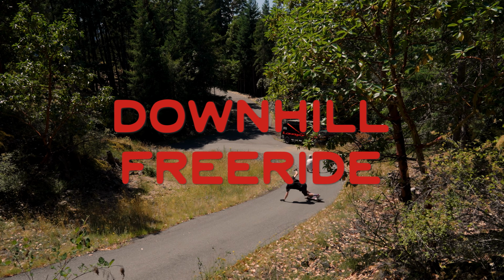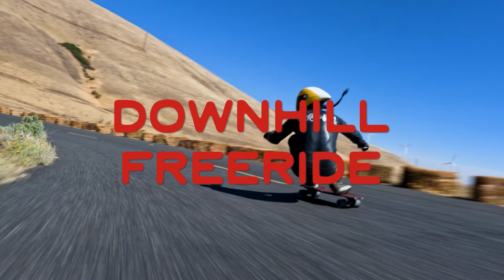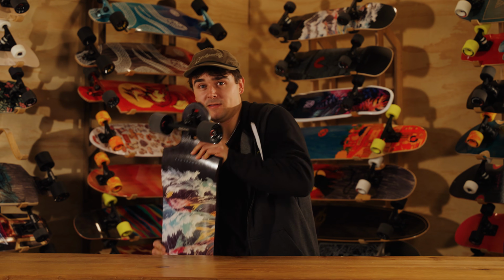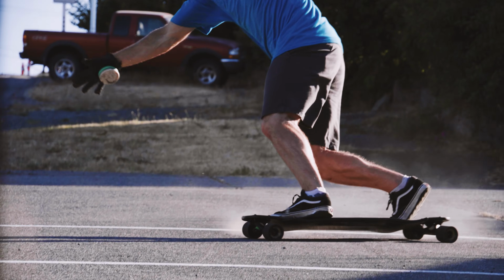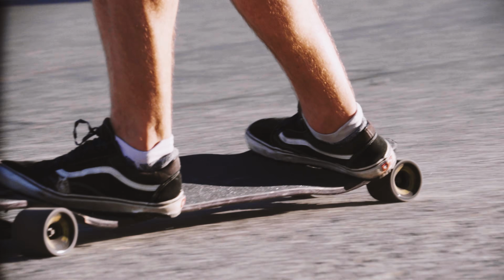Finally, the heavy hitters, downhill and freeride boards. These are the most stable boards in our lineup, perfect for high speeds and controlled slides. Here, we have the Switchblade. Give me your money! It's low to the ground, making it ideal for fast rides and long slides. It's been a favorite in the lineup for years. It's a great option for long distance pushing, commuting, or cruising around town.